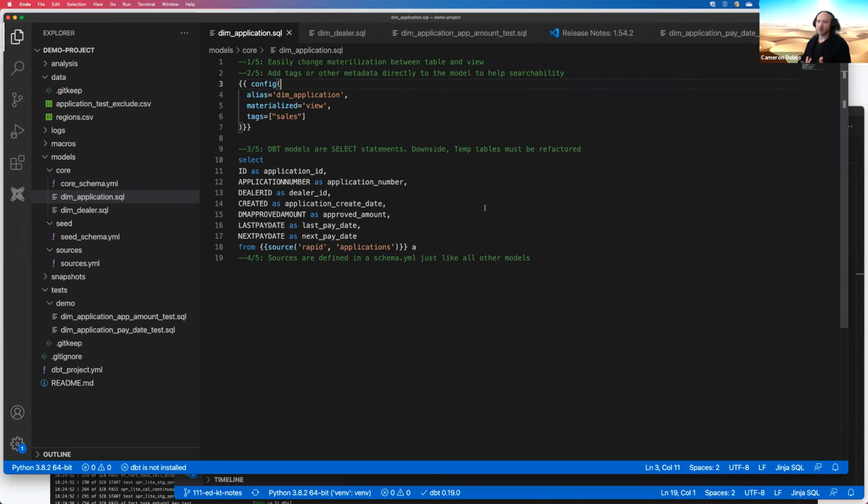But a data model in DBT is really just a select statement. And this is a data model I created for this demo project. And it's really just a select from this source table. So there's a few things about this data model I'll cover, and then I'll get into testing a little bit. There's a config tag up top. Anything with the double curly brackets, it's a Jinja reference.